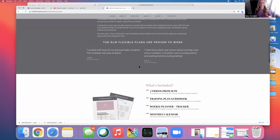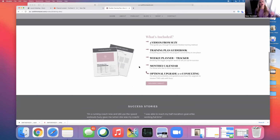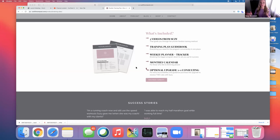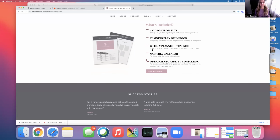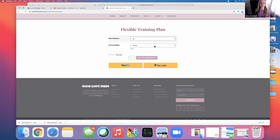You're going to see that this page itself will walk you through. I've got some reviews there. I've got everything that is involved, which includes training videos, week by week key runs are what those videos are about, as well as weekly printables for accountability and a macro level monthly calendar. And so if you go to any of those pink buttons, you can then come over here. And for example, the 5K is the freebie now, it's going to come to $0, and then you can go to checkout. I hope everyone takes advantage of this.